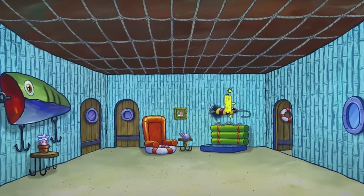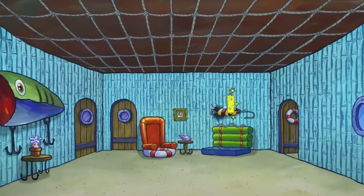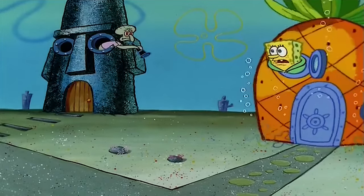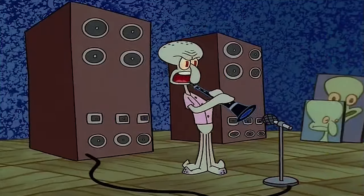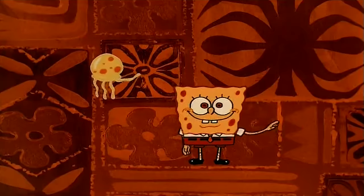So as you guys know, SpongeBob's living room is on the bottom floor of his house, all right? We know this, this is just a fact. Now in this episode, in the clips you guys just saw, we have that moment where Squidward is playing his clarinet, it's not so good, and SpongeBob tells him to play his clarinet better. Savage. SpongeBob, you are a savage.